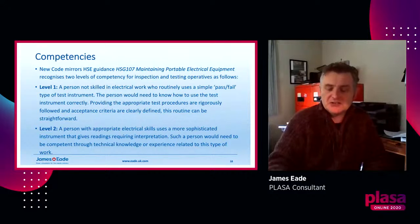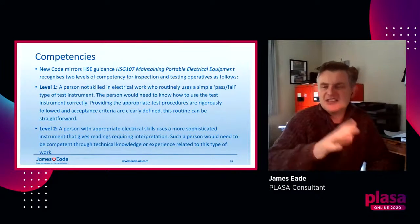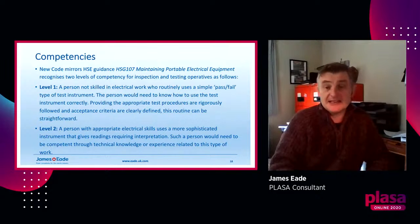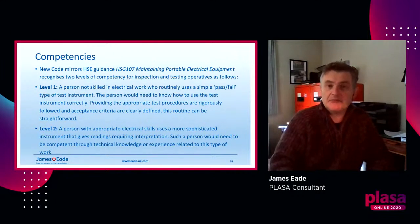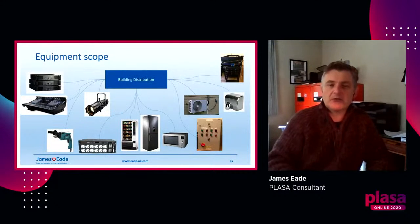So we took the definitions out of the HSE guidance, HSG 107, which itself, I believe, is being updated at the moment to reflect what we put in the Code of Practice, but the competency levels are the same. And also that's why there's no talk about suitable qualifications and things in that.